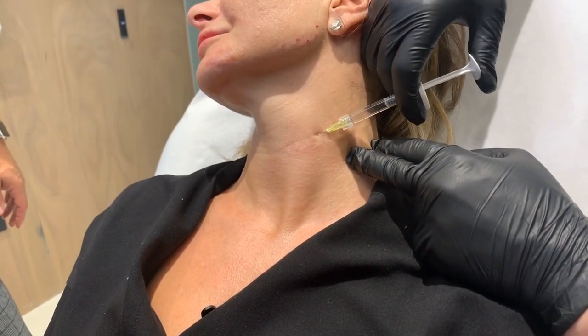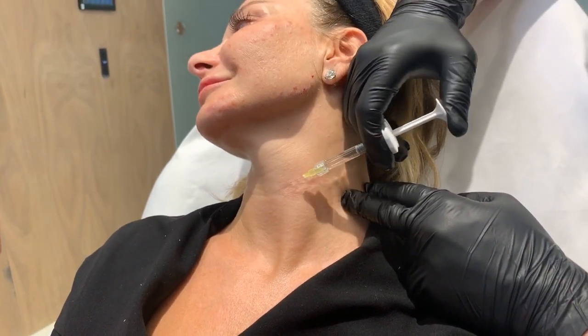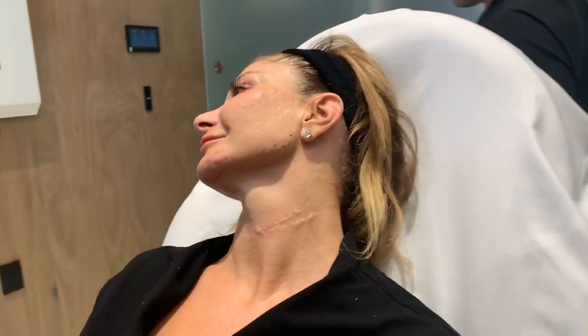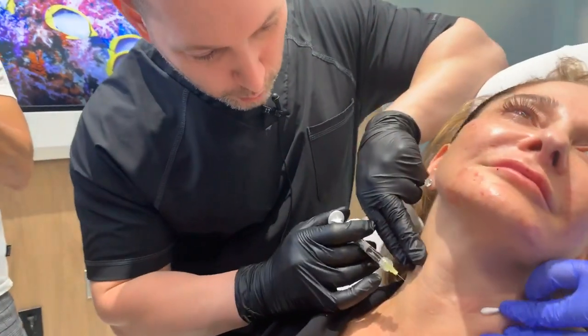How can patients avoid tech neck? Stop typing on your computer and your iPhone or your smartphones, or come in and get Botox and filler on your neck. That'll make it look better. So now she's gonna massage that in. We're gonna move our way over.